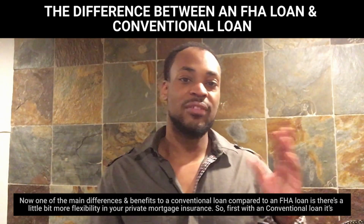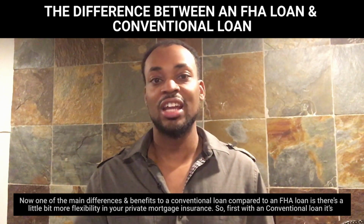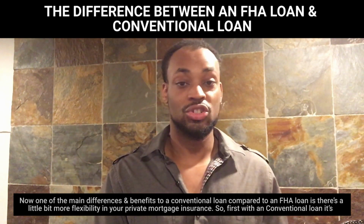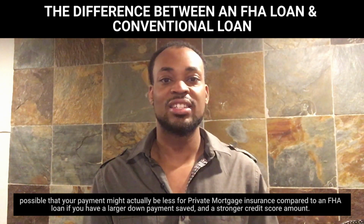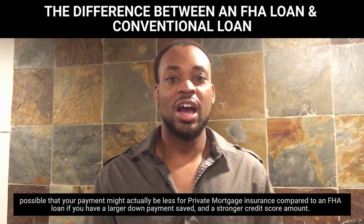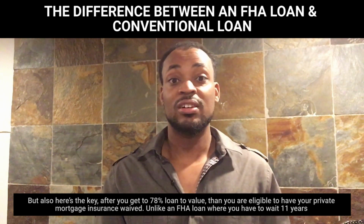Now, one of the main differences and benefits to a conventional loan compared to an FHA loan is there's a little bit more flexibility in your private mortgage insurance. So first, with a conventional loan, it's possible that your payment might actually be less for private mortgage insurance compared to an FHA loan if you have larger down payment saved and a stronger credit score. But also, here's the key.